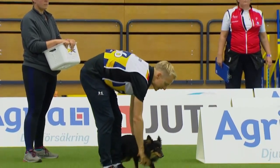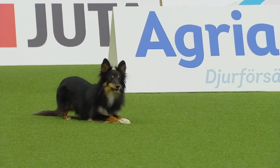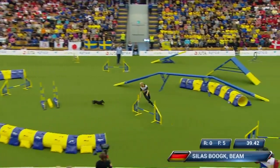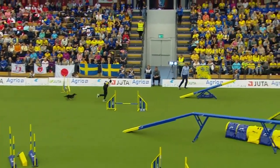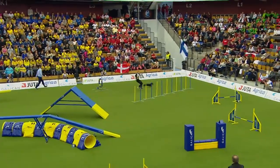It's just amazing. But can these two handlers challenge her for the gold? Silas looking so focused now. It's a knocked bar by Silas. Oh my God, there goes his medal. But he keeps going.